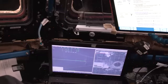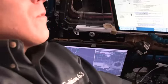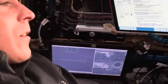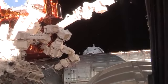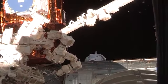SpaceX Dragon on the big loop, our visors are down. Visors down. They are. Copy, visors down. They're sitting right there at 20 meters from the docking port. One more view. SpaceX in station, Dragon on the big loop. We are inbound from approach 2. Copy, inbound. Station copy.